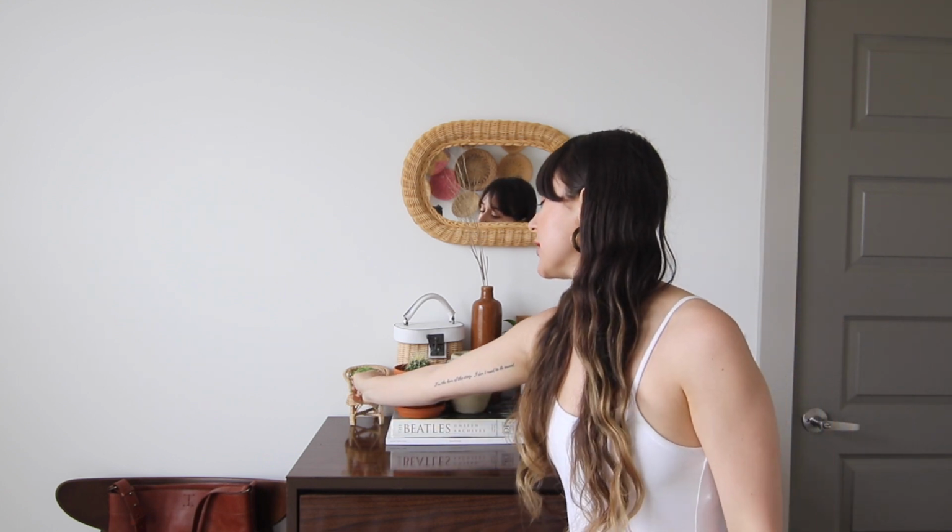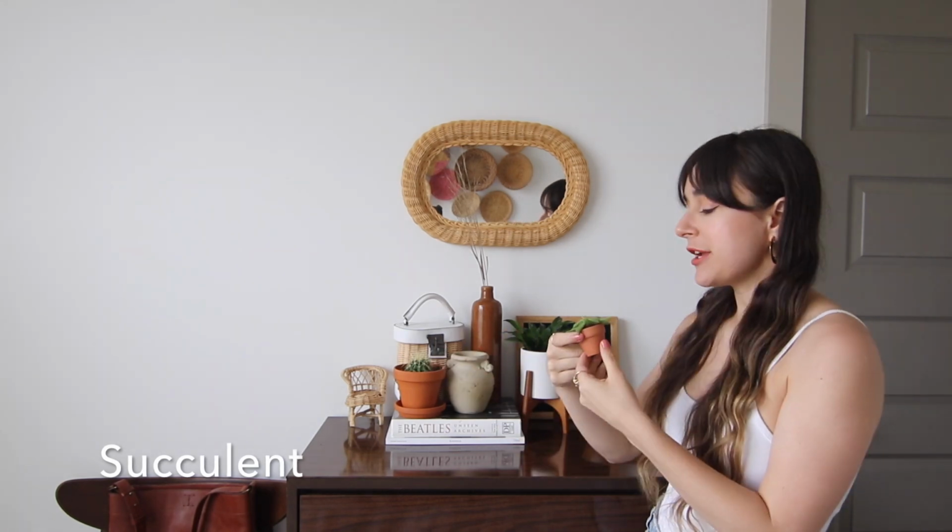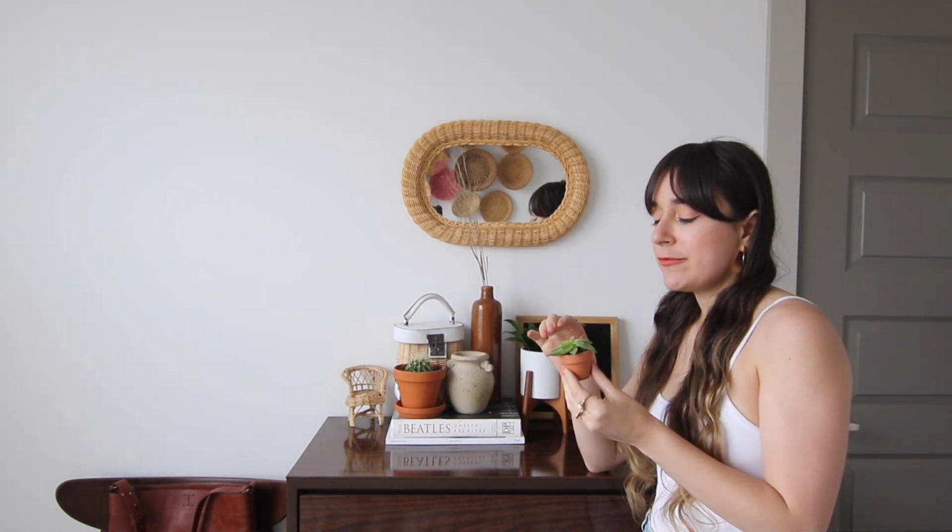Over on my dresser, I have 3 different plants. I have this little mini succulent here, which just sits on this little wicker chair that I found. I got this at Walmart. I think it was like 4 for $1 or something like that, so it was super cheap. I have had a little bit of trouble taking care of it just because it's in this mini pot. It's hard to water it and it doesn't have a drainage hole.